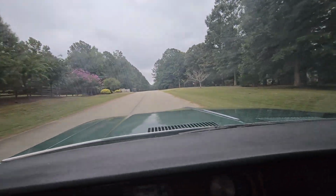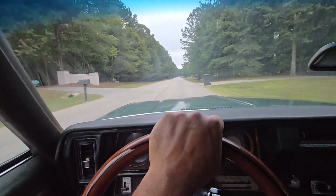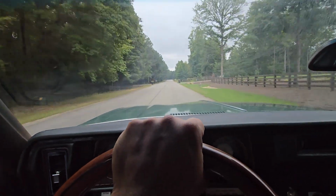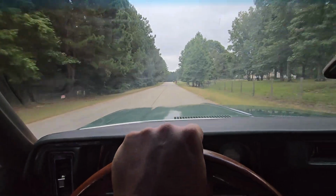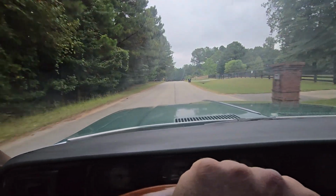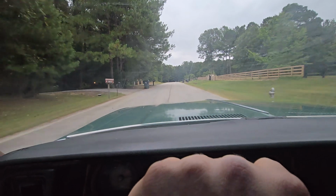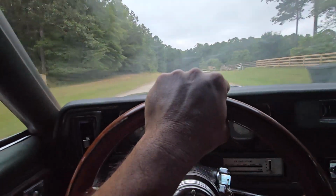The transmission shifts smoothly. I mean, as far as a driving experience is concerned, it's everything you would expect from an Oldsmobile. I mean, it's your father's Oldsmobile. So it drives perfectly straight. It's got power brakes. We've been feeling like they're pulling a little bit to the right, and probably need to be bled, because they do stop, but they are pulling to the right a little bit. Power steering, and it steers absolutely perfect.